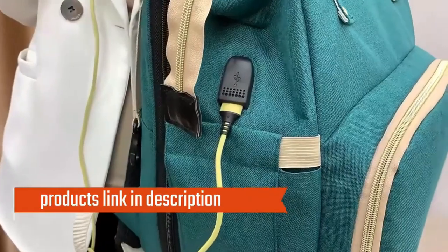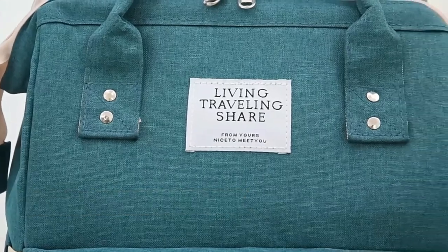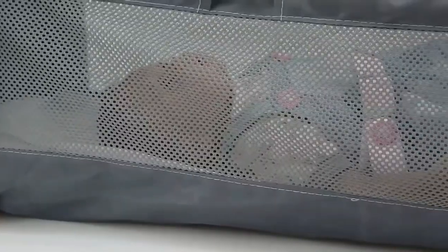Crafted from high-quality waterproof fabric, our diaper bag keeps your baby's items dry and protected. Plus, the soft and comfortable material adds an extra touch of luxury.